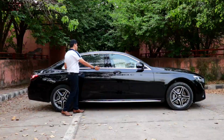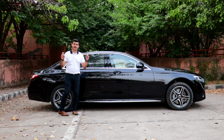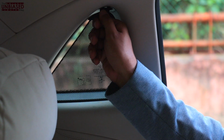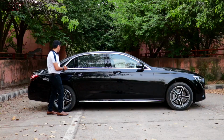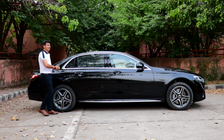Now since this is a long wheelbase, you can notice the size of the windows, and obviously it's a luxury sedan with a long wheelbase. The privacy factors need to be there, and there is a curtain, automatic curtains. There is also a curtain on the rear quarter panel glass, which is really fancy and nice, and you can see that gives you a Maybach kind of a profile that looks really nice.